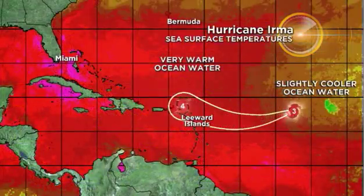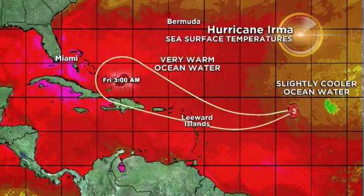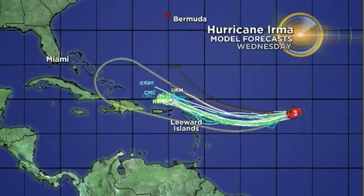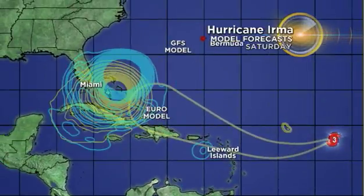Sea surface temperatures are still very warm in the area that the storm is moving into, and that means that it's conducive for strengthening and development. And as the system undergoes eye wall replacement cycles, we will likely see the system grow in size. Right now it's a fairly compact storm, and so it's packing a punch, but mainly only near the center of the eye wall.